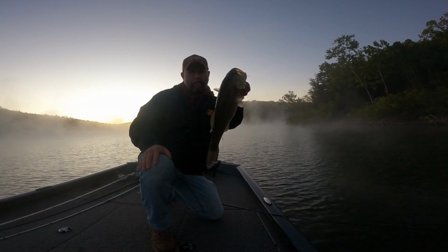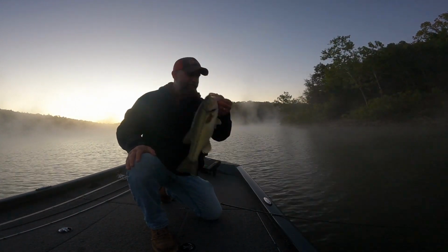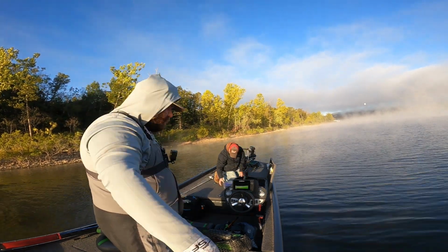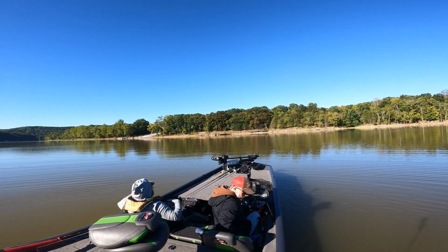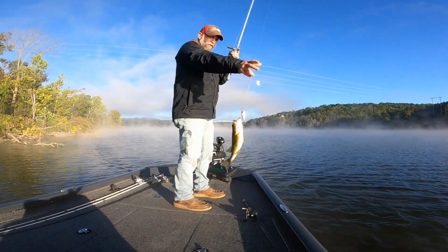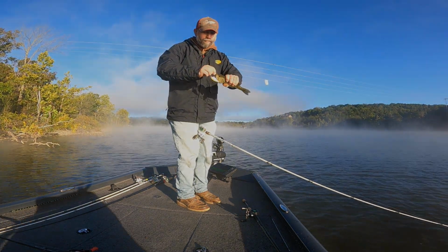Come off. Good looking fish. Chesty. It's what's left of Ross's spinnerbait. Oh, did you just see that paddlefish jump out of the water? That's the exact size I'm looking for, a square bill. Don't even have to struggle to fight them.